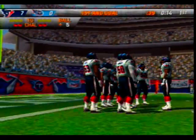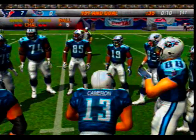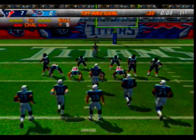That's just good running. They sent a couple of blitzes in to try and stop him in the backfield, but he just broke free and got past the sticks for a first down. It's first and goal at the 5.